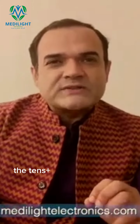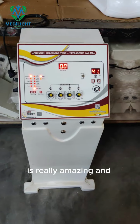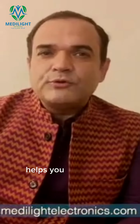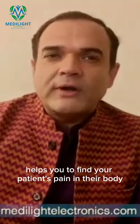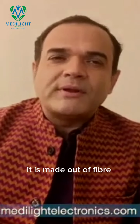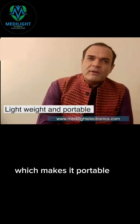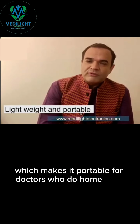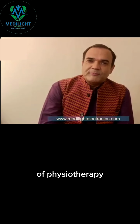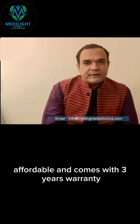The TENS Plus ultrasonic therapy device is really amazing and effective, as it helps you to find your patient's pain in their body and cure them easily. It is made out of fiber cabinet and is lightweight, which makes it portable for doctors who do home visits of physiotherapy. TENS Plus ultrasonic therapy device is easy to use, affordable, and comes with 3 years warranty.